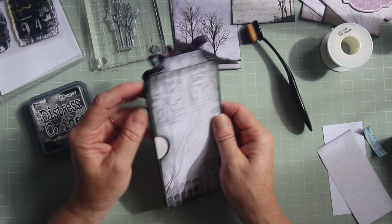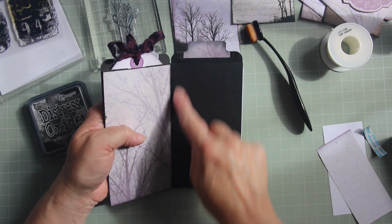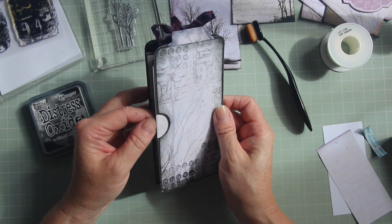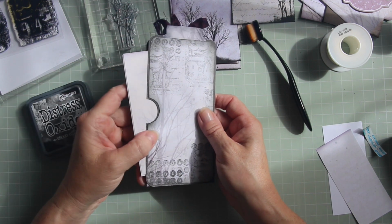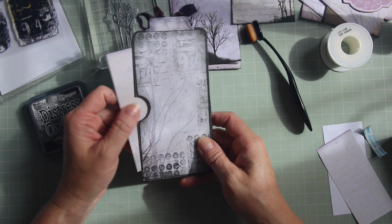And then in this little piece here, I've actually just glued it on the sides and the base so that I can use it as a tuck spot. So this is where I would put my sort of secret journaling. I like journaling that is private, tucked away, and then you rediscover it maybe a little while later once you've completed your journal, and it's a nice surprise.